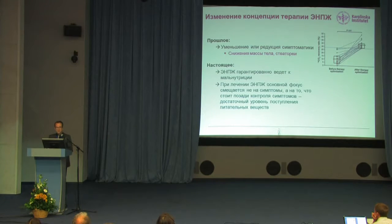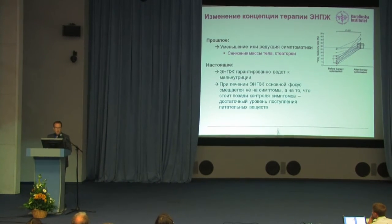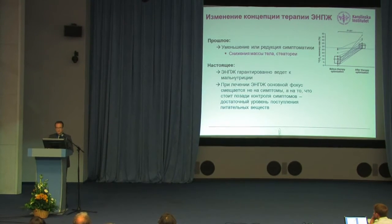So that's a little bit of a change in concept. 10 or 15 years ago, we were looking at the clinical symptoms: diarrhea, bloating, abdominal pain maybe. But now it's more subtle, it's more difficult. We have to look for malnutrition, and the patient doesn't answer. If we ask the patient, do you have malnutrition, he will not say yes or no. So it's a little bit more difficult for us.